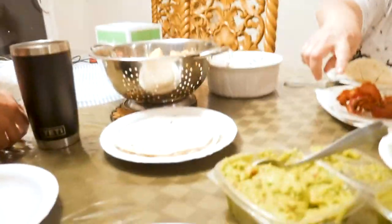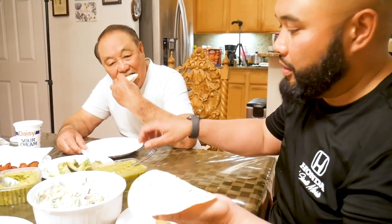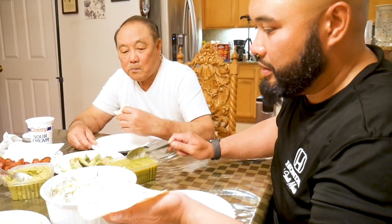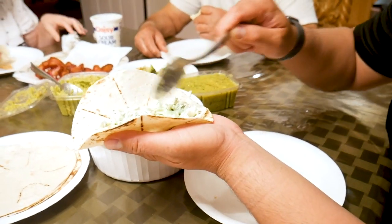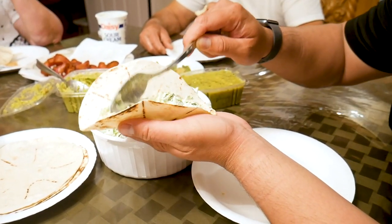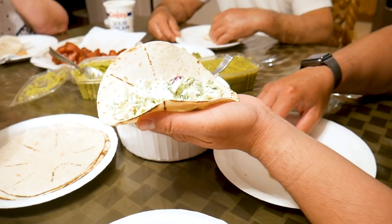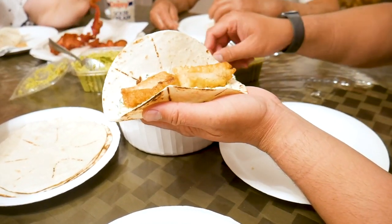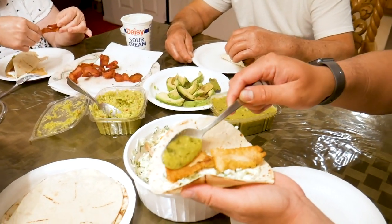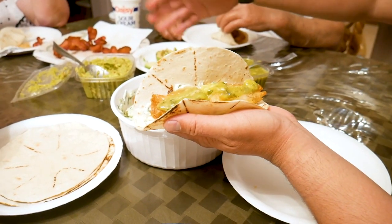All right, I gotta jump into one of these tacos. Here's what I like doing: I like going with a bed of slaw first. I'm gonna borrow the salsa spoon. Nice bed of the slaw. That's jalapeno, sour cream, with cilantro and lime. Mom and Dad are saying we need to pray. But here's the crappie. Boom. Maybe just add a little bit of that green salsa.